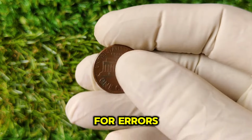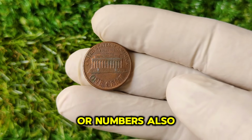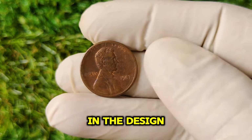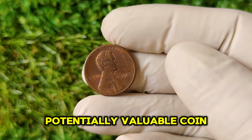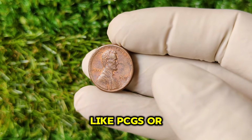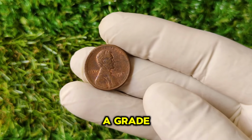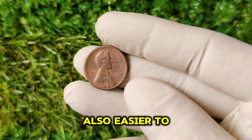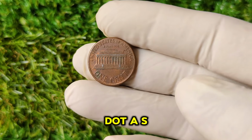Point 2. Look for errors. Use a magnifying glass to inspect the coin for any doubling in the lettering or numbers. Also, check if the strike looks off-center or if there's any other anomaly in the design. Point 3. Get the coin graded. If you think you have a potentially valuable coin, the next step is to send it to a professional grading service like PCGS or NGC. They'll evaluate the coin's condition and assign it a grade, which is crucial for determining its value. Graded coins are also easier to sell for higher prices, as collectors trust the certified grade.